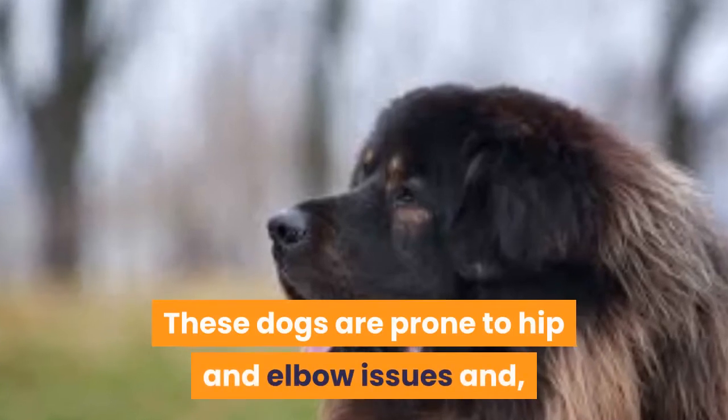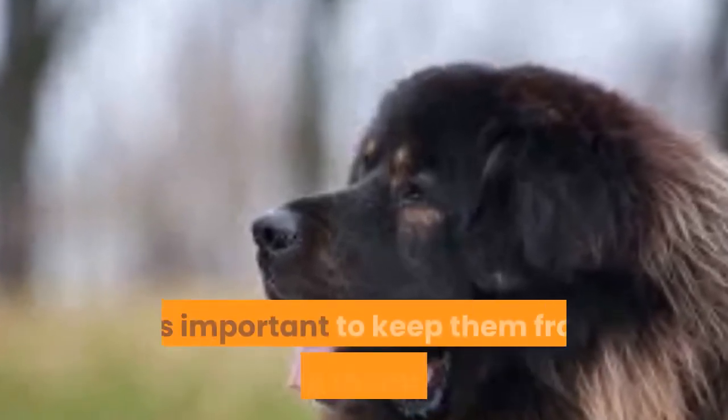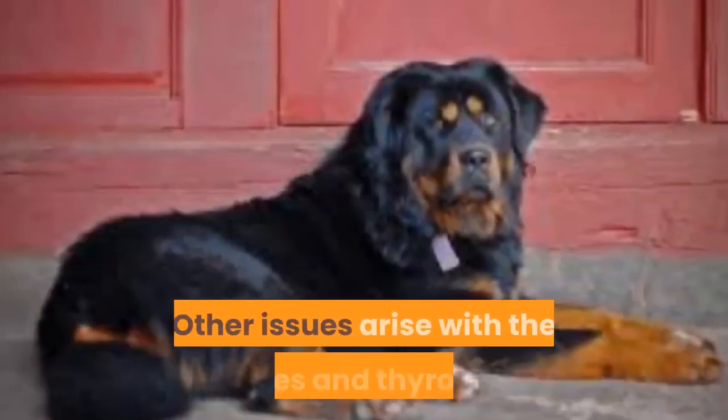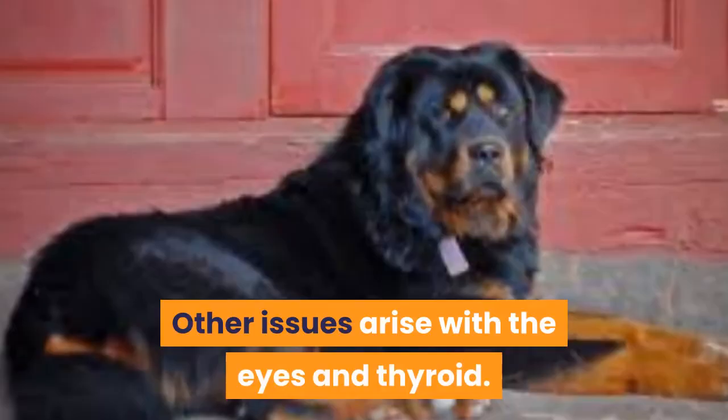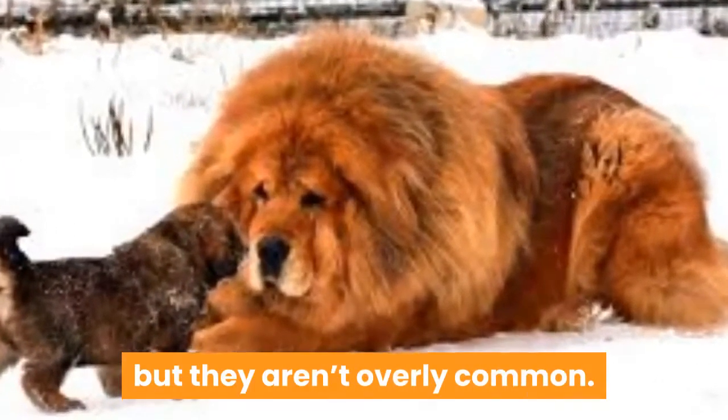These dogs are prone to hip and elbow issues and, although they do not generally crave exertion, it is important to keep them from hurting themselves, especially when young. Other issues arise with the eyes and thyroid. There are some cases of seizures in the breed, but they aren't overly common.